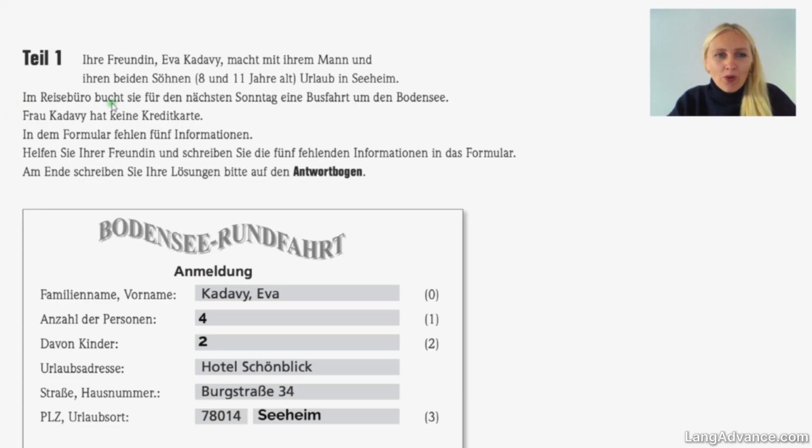Im Reisebüro bucht sie für den nächsten Sonntag eine Busfahrt um den Bodensee. So in the travel agency she books a Busfahrt. It is a bus trip around the Bodensee. That is a big lake in Germany. Okay, den Bodensee means around it. And it's for next Sunday. Frau Kadavi hat keine Kreditkarte. She does not have a credit card. Die Kreditkarte means the credit card.